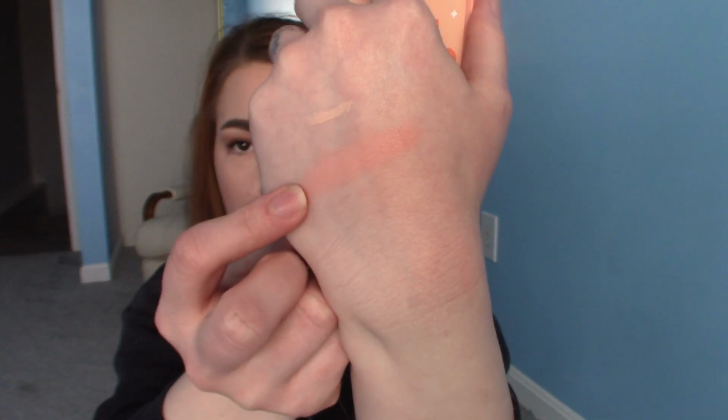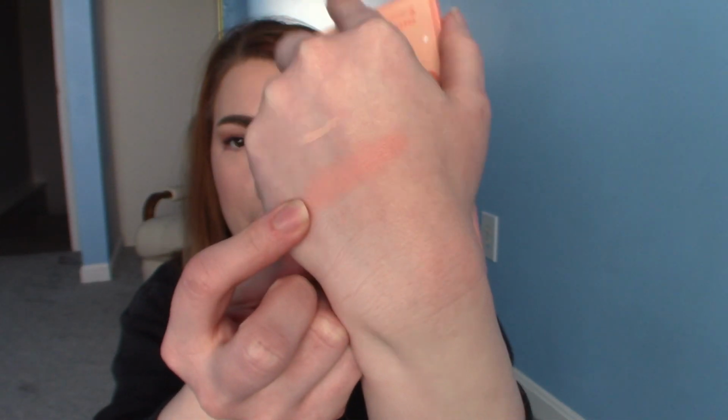It is just this really pretty peachy colored blush. Very easy to wear. It's actually what I'm wearing today. And if my makeup doesn't look good, don't come at me because, like I said, life is hard right now. I'm allergic to myself. But here's the blush. Very pretty, very easy, I think, to wear and make an everyday blush.